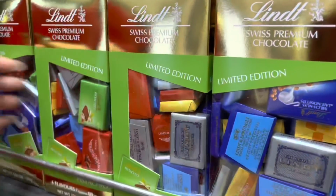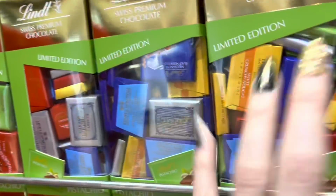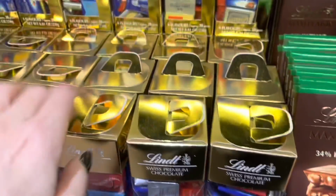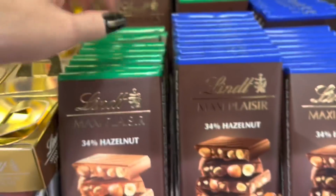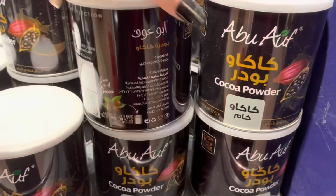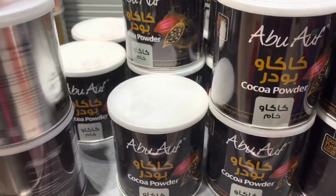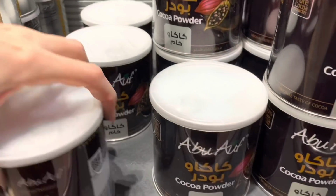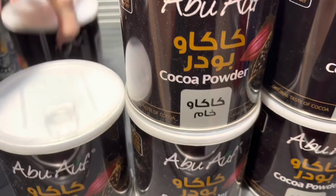So this is the one I don't know how to pronounce. Lind? L-I-N-D-T. The two consonants next to each other always throw me off. Lind. Lind. This is some cocoa powder, also from Abu Auf. Sorry if I'm pronouncing that incorrectly. Abu Auf.